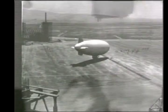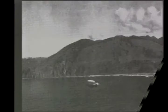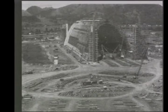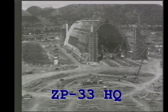Finally, the two new Pacific stations came online. Santa Ana welcomed the K-23 to inaugurate ZP-31. Tillamook, Oregon was dedicated on December 1, 1942. Brand new K-ship 31 arrived to start up ZP-33. It would be several months before the new squadrons would be at full strength, but patrols began immediately.